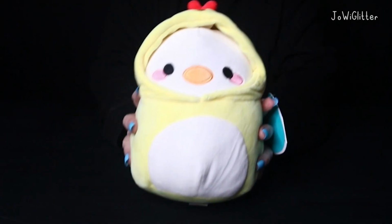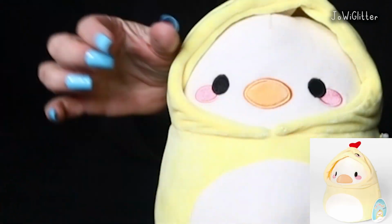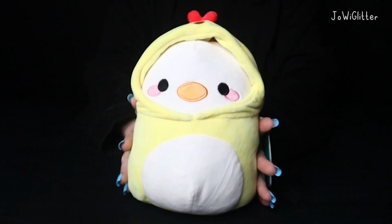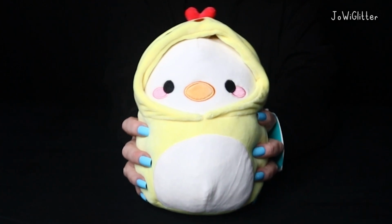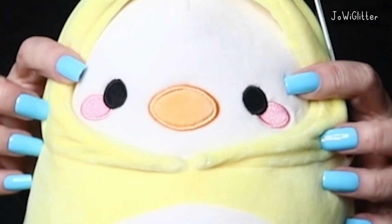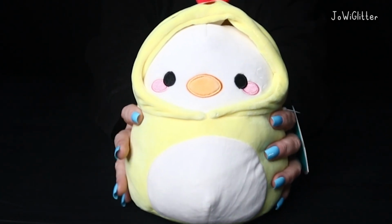There are actually two versions of Noodles. There's one that has a wider beak and narrower eyes, and then I got the one with the rounder eyes and the smaller beak. He was hard to find, and I am so thankful that I now have my very own Noodles. He has an orange beak, cute little blushing pink cheeks, and adorable chick eyes. And I love his name. I think Noodles is such a cute name.